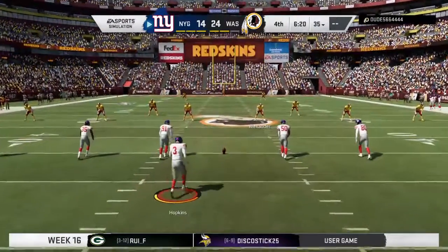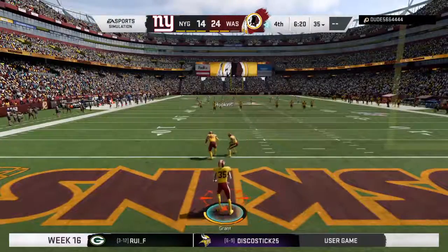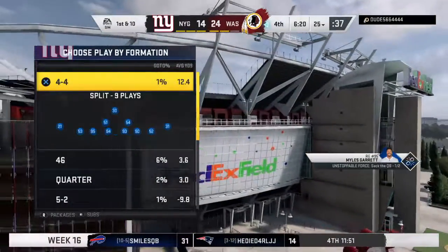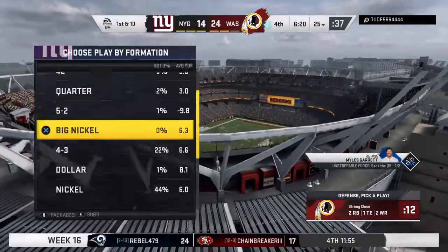Following the touchdown, Dustin Hopkins will kick it away. And no return on this one as the fair catch is signaled for and taken. The Redskins take over 1st and 10 at their own 25-yard line.